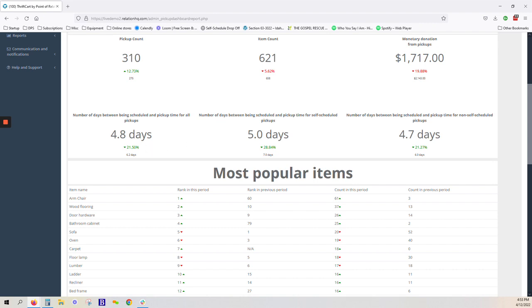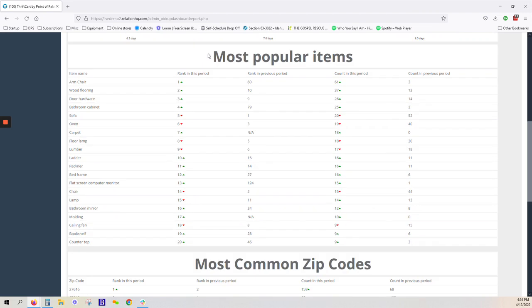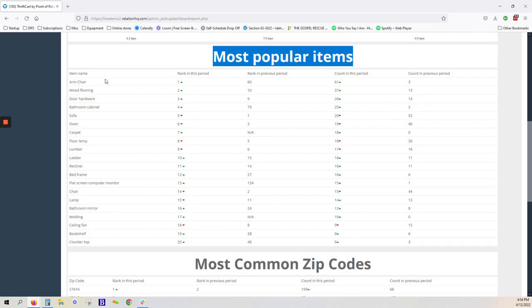We see the same statistic for the number of days between pickups being scheduled and when they were actually picked up, particularly for the self-scheduled pickups, and then also for the non-self-scheduled pickups, or those that were keyed in by your staff and volunteers. In the next table of data, we see the most popular items being picked up.